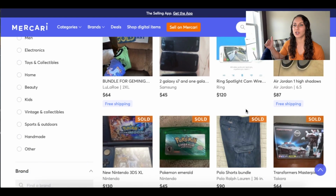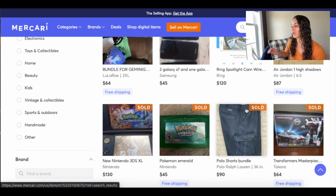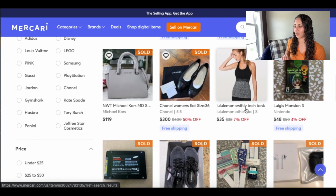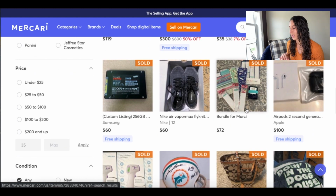So we have Air Jordans for $87. We have 2 Galaxy S7 for $45. We have the Ring Spotlight camera for $120. So this is such a great way to see what is selling right now. We have Chanel, we have new with tags Michael Kors. That Chanel sold for $300 with free shipping.